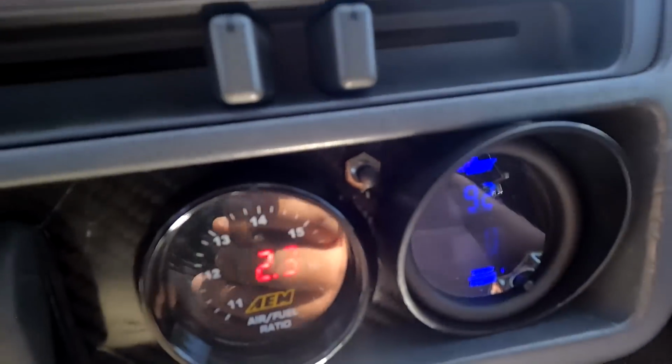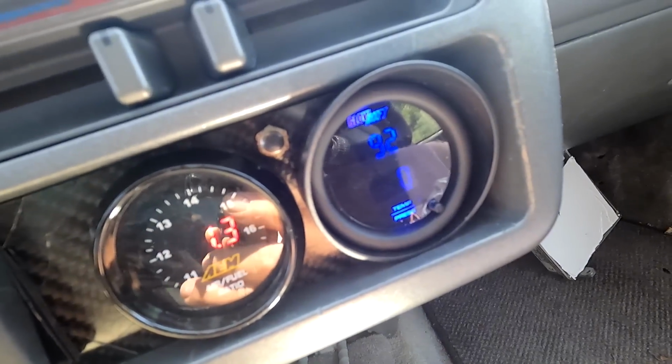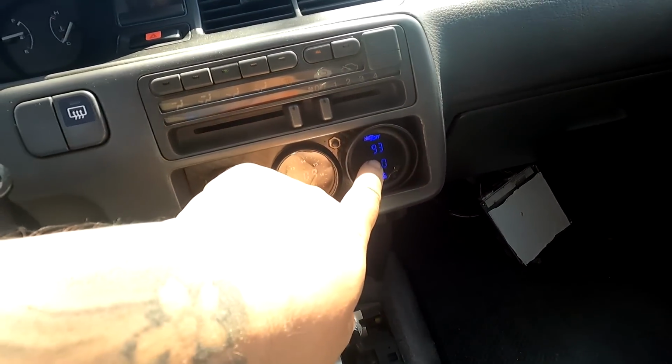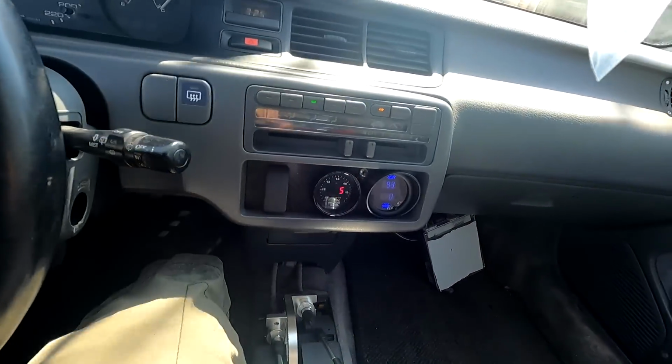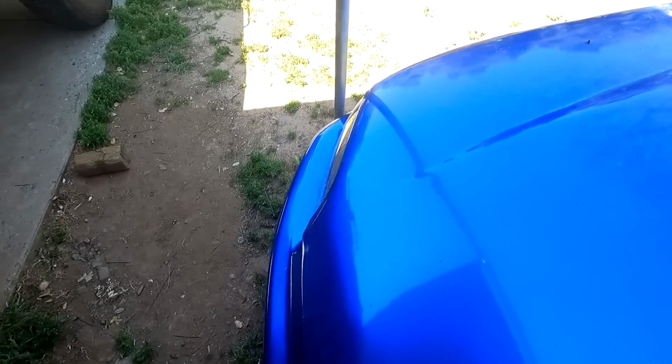Look, the engine's already hot, 92 degrees, because that's default at about 66 or so. Oh, dang. Holy cow, look at that.